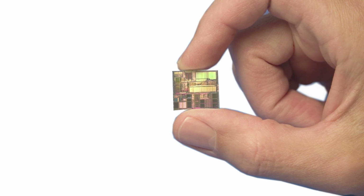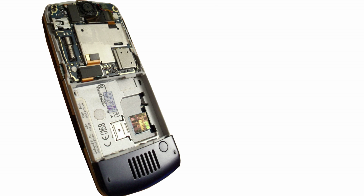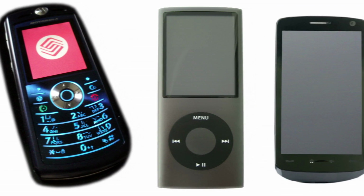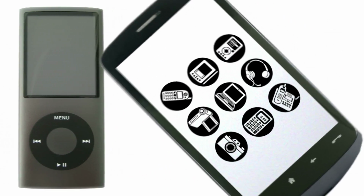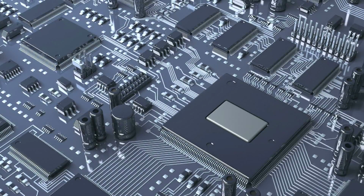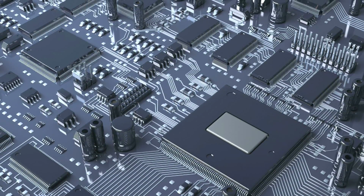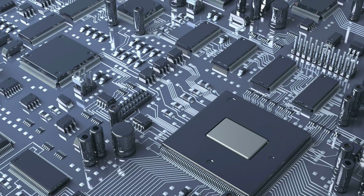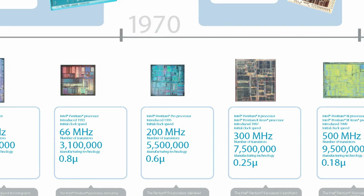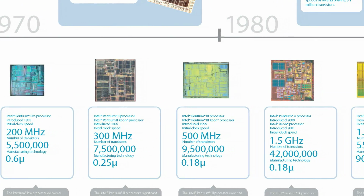Computer chips are the brains of smartphones, digital media players, and all other modern consumer electronics. They're also the lifeblood of modern society. Life as we know it could not exist without them. Chips are small electronic circuits, or integrated circuits, that contain the transistors and other tiny components needed to process electronic data signals. Small, inexpensive, reliable, and easy to manufacture, they became popular late in the 20th century.